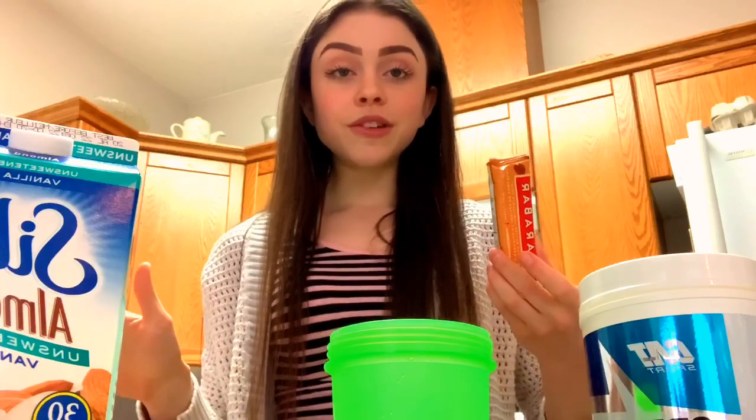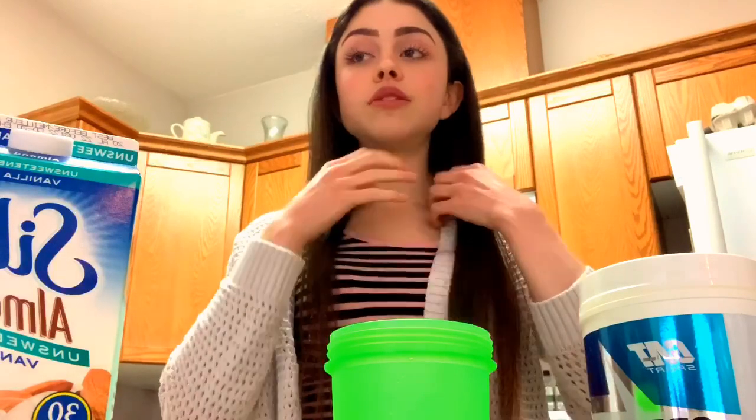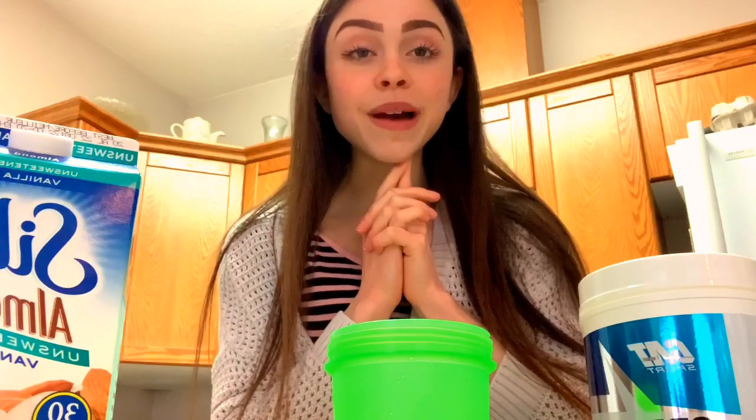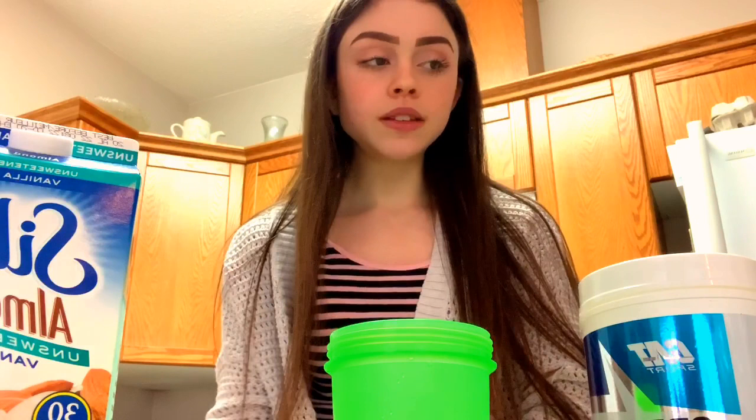This may look like a lot of food, but the best thing to do around your workout is to get a lot of food in. And I came from a past of actually having 6,000 calories a day for many, many months in my recovery from anorexia. So this is not a lot of food to me at all.